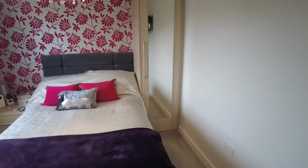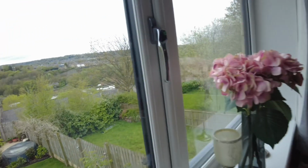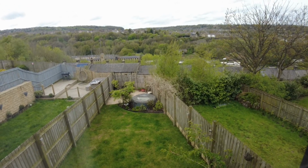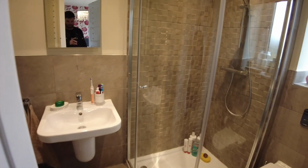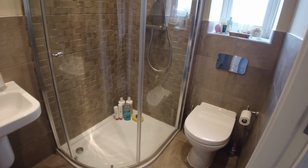So I've got one there with the mirror on. Again, outlook to the rear. It's as private as you're going to get, I would say. Really nice view. Another set of double wardrobes here, and then take you into the ensuite. Which is good. Again, Villeroy and Boch.